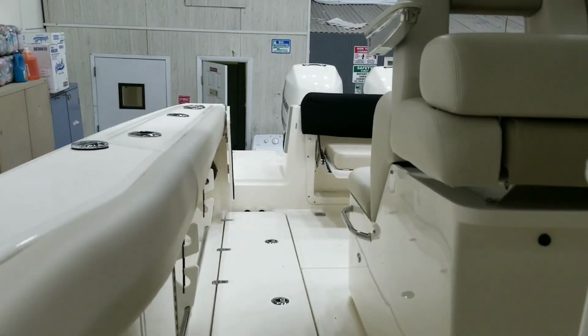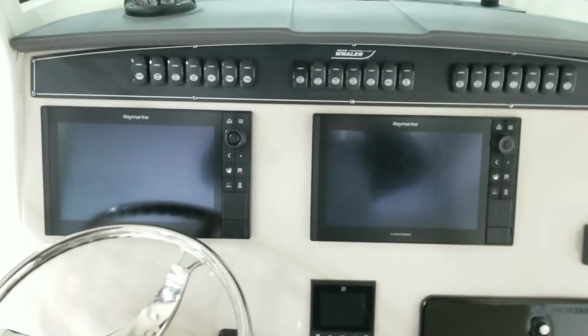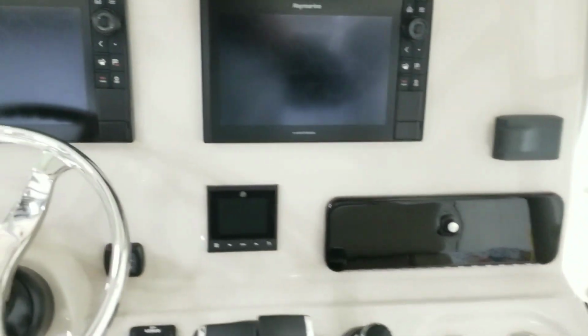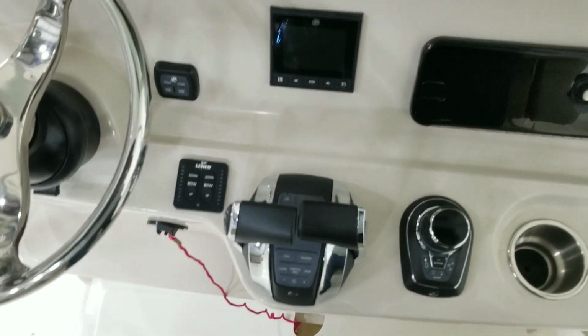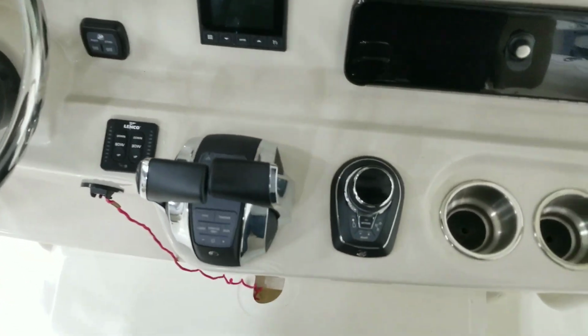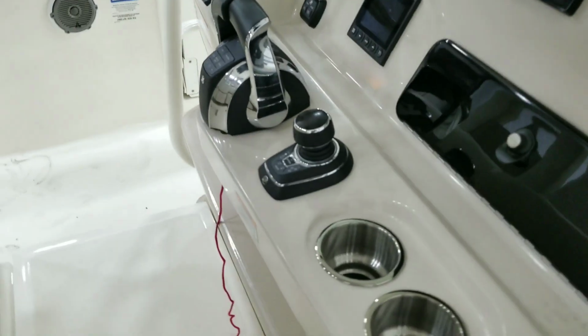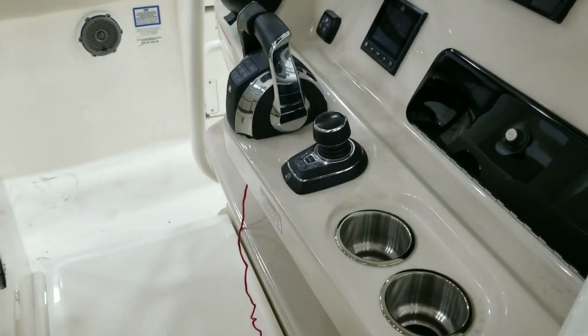Further back to the front of the console, this is a full Raymarine setup, chart plotter, nav, sounder, fish finder, as well as Lenco trim tabs, DTS throttle, most importantly, Mercury's joystick system.